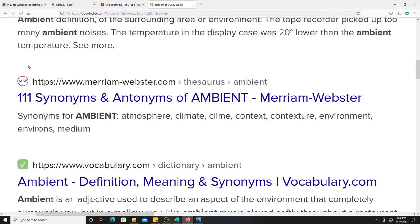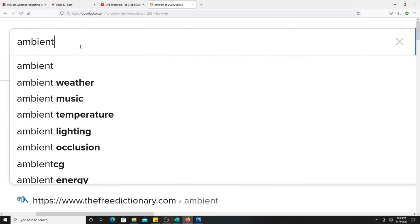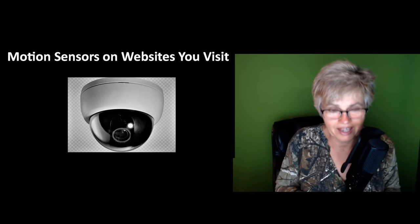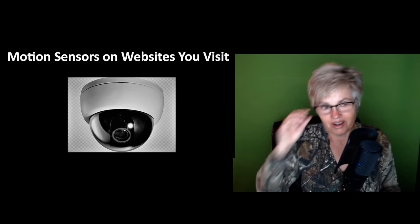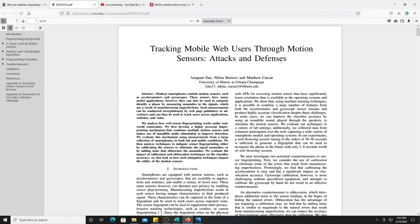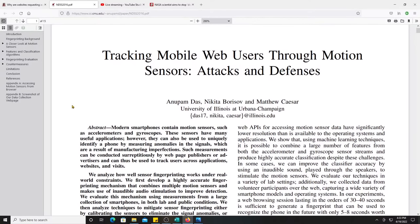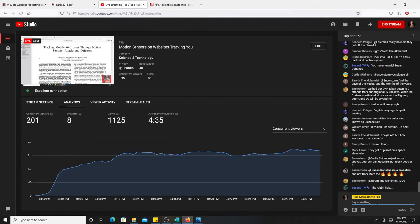20% ambient. Let's do ambient aliens. Gina, what are you talking about, aliens? Because I want to know if there's such a thing as an ambient alien too. I want to know if there's something like an ambient alien. I really do. I'm trying to make this page go bigger. Tracking mobile web users through motion sensors, attacks, and I'll let you all see that right there. You can check that out right there.